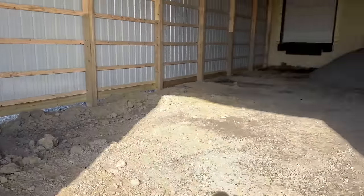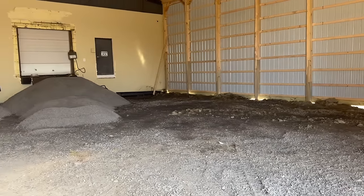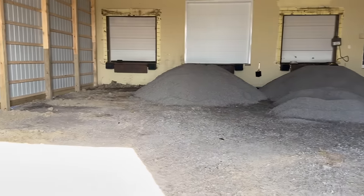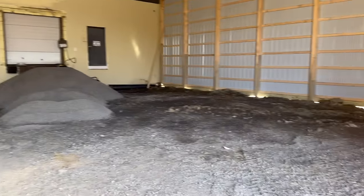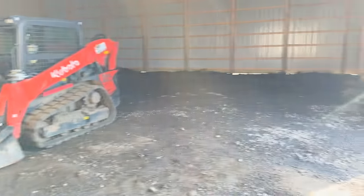This whole thing's gonna have radiant heat in it too. I talked the guy into that. It's gonna be a mechanic shop, so I told him he's gonna love the radiant heat. So we are gonna put radiant heat in here. So we will have to either conveyor this or pump it or wheel some of it. Stay tuned.